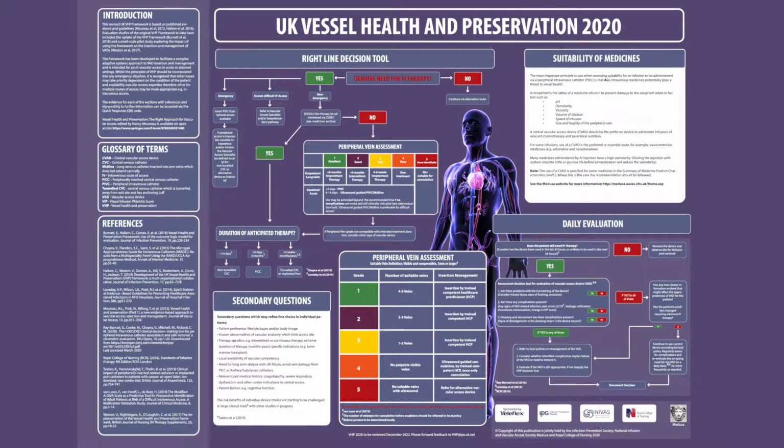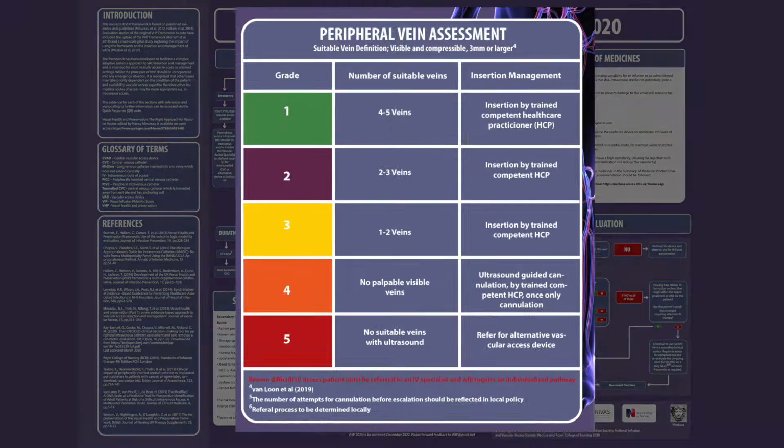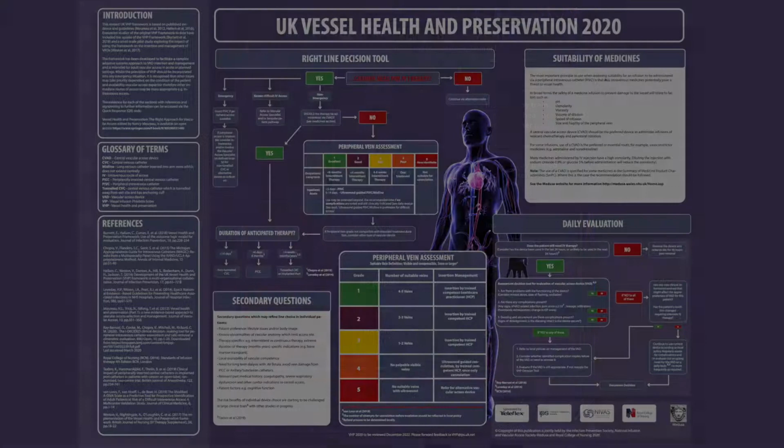Returning to the central versus peripheral decision, we will now consider how to decide the appropriate device peripherally. Here we refer to the vein assessment tool. This grades the number and quality of available veins and thus suggests their viability as a successful route for securing peripheral access over the intended course of treatment. As many patients will tell you, this is not just about how easy a vein is to cannulate here and now, it's also about how long that peripheral cannula will survive.